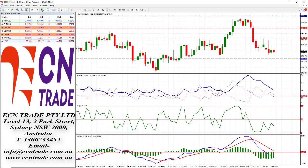Looking at the pattern for gold, we can see over the last 8 consecutive sessions, 3 rejections closely around that 1,810.15 level. In light of the pattern, I'm still bearish and looking down towards this level at 1,757. If we see a break of 1,757, that exposes the next region somewhere close to around 1,000. Let me just put that in for you.